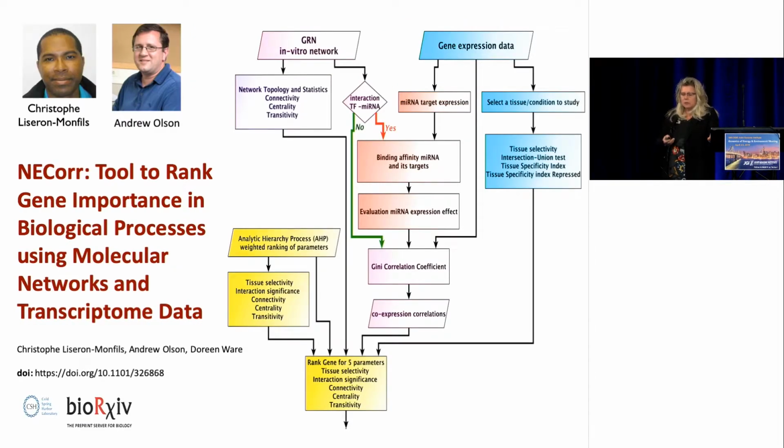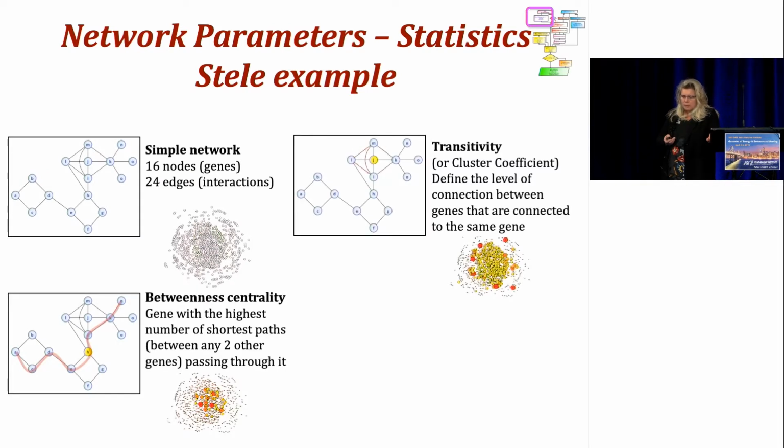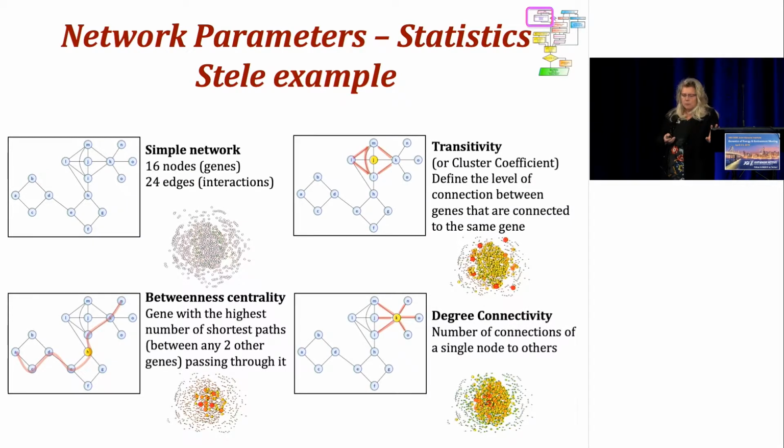And the approach he was using was basically to use the topology of the network in addition to expression data and co-expression data. So for the topology of the network, he was looking at the centrality, the transitivity, and the connectivity. And to build this model, we had a really good data set of cell-sorted expression in Arabidopsis, and we had genes that we knew were associated with different tissue types. So he empirically tweaked which of the rankings he would like to use on this.